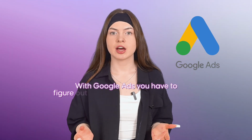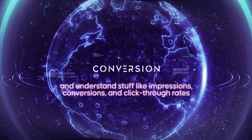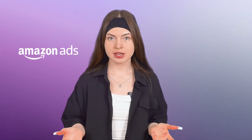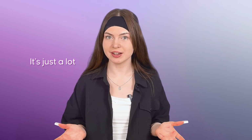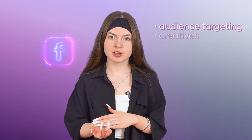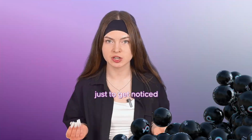With Google Ads, you have to figure out keywords, match types, bidding, and understand stuff like impressions, conversions, and click-through rates. It's kind of overwhelming. Amazon ads, same thing. You need to choose the right products to push, manage budgets, analyze data. It's just a lot. Facebook and Instagram are a whole different game. Audience targeting, creatives, A/B testing, pixel tracking, and TikTok, that is its own beast with the kind of content you need to create just to get noticed.